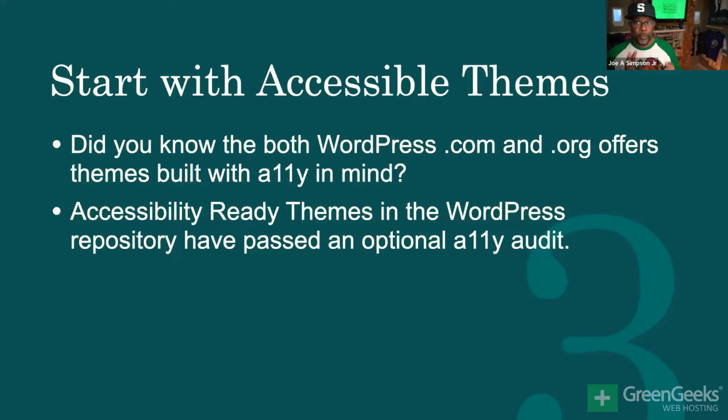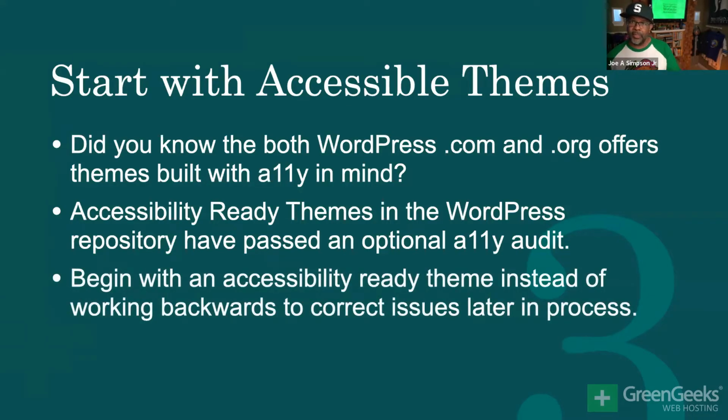But there's also a lot of folks go with premium themes, or they do a Google search. If it's not in the repository of the accessibility ready, they may call it accessible or accessibility ready. It's not. Go with the repository, because you know it meets certain standards.